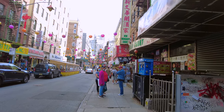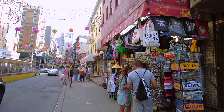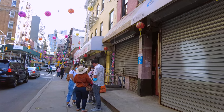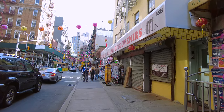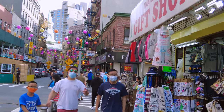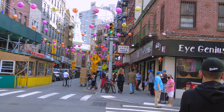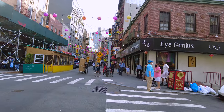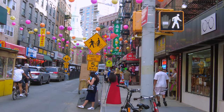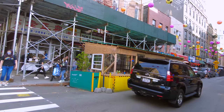Most of the gift shops are open again. I remember while I was working here during the pandemic, most of them were closed. But now they all are open doing business. That's a good sign for them. I feel so sad for the gift shop owners, because without tourists they don't have enough opportunity to do some business. But now as New York City is coming back, they are doing business. And that's a good sign for the city's revenue as well. It's a lovely day in Chinatown. This view is amazing. I'm just wondering how it will look during night.